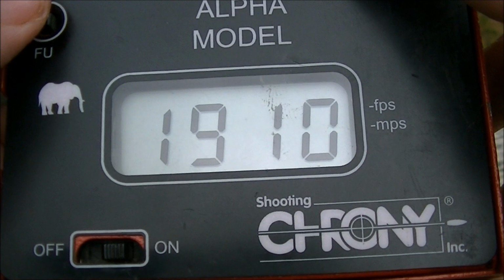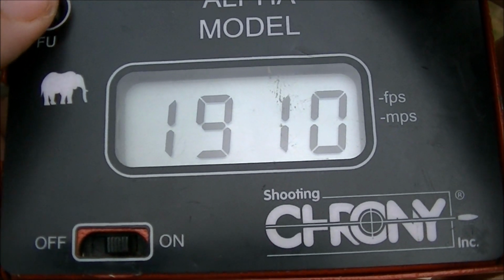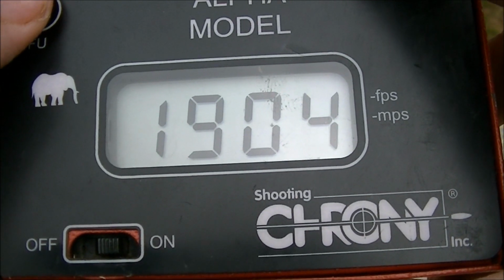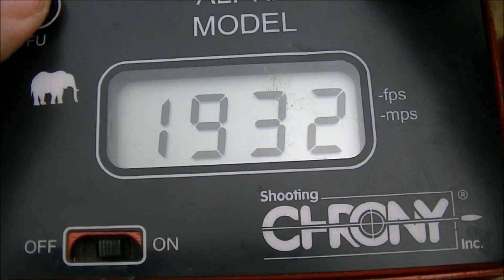So the numbers look pretty consistent on this one, which is not surprising. Usually as the powder charge increases from the beginning, you start working your way up, usually you'll find a spot where the velocities and stuff will tighten up.